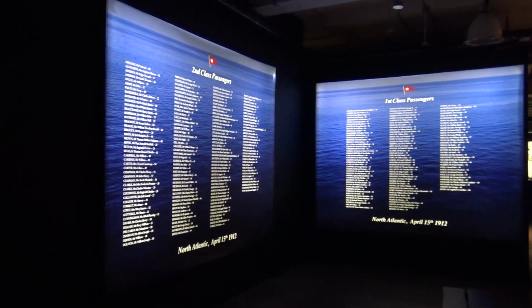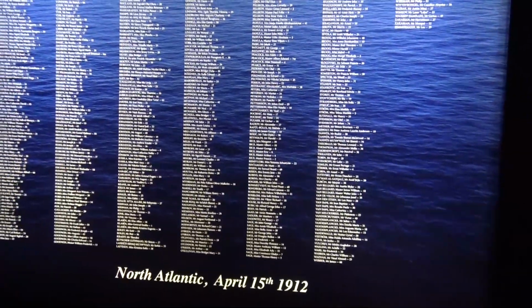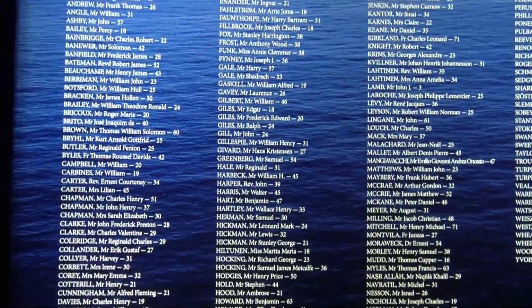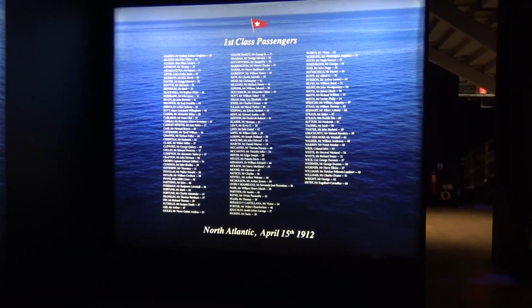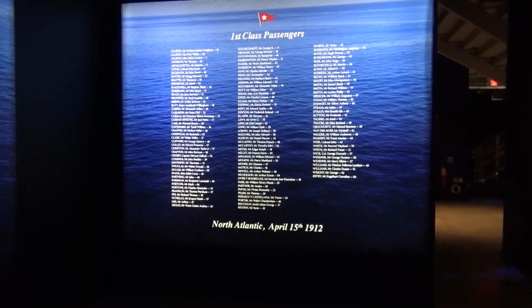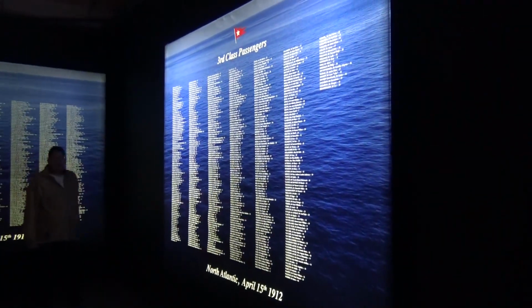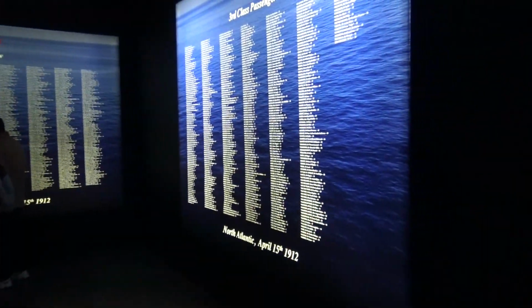These are the names of all the people that lost their lives and their ages. You can see how young some are. We have 15-year-olds, a 2-year-old. It's funny when you look at the list. All the screens are the same size, but you see first class, it's a bigger font with only 3 rows. Second class, a little bit smaller, 4 rows. And then you start seeing the third class. And then the crew. How many names of the people that were lost?